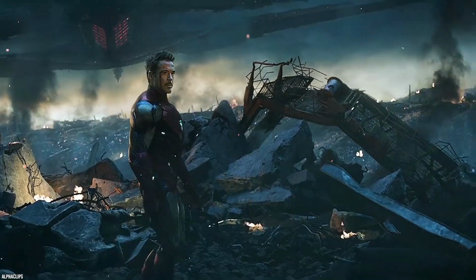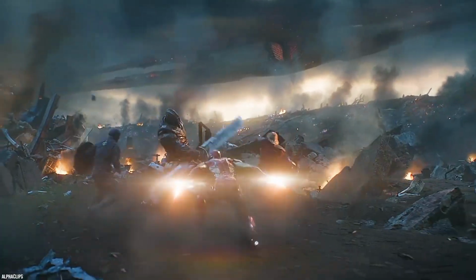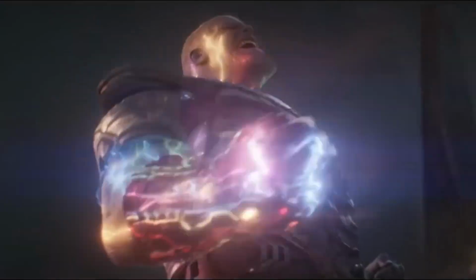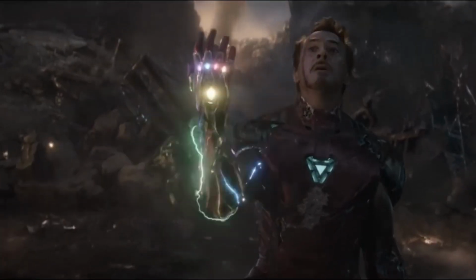And then there's Avengers Endgame. The Mark 85 suit is sleeker, more integrated than ever. It's not just armor, it's an extension of Tony. And in the end, it responds to his final command without hesitation, pulling the Infinity Stones from Thanos and fusing them to his gauntlet. A move that required speed, precision, and control beyond anything in his previous designs.